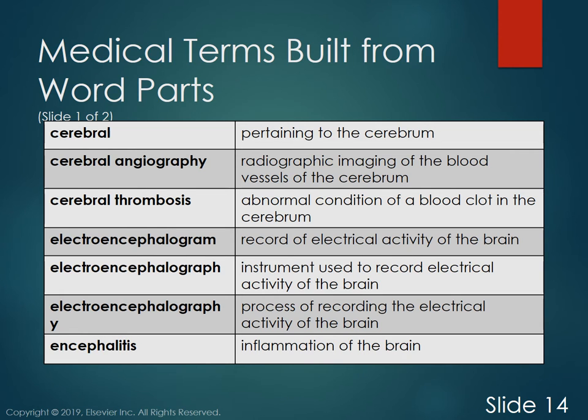So some medical terms built from word parts. The first one is cerebral. And cerebral, remember, AL means pertaining to, and cerebro means cerebrum, so pertaining to the cerebrum. Cerebral angioplasty. Remember, we heard the word angioplasty when we were in the cardiovascular lesson. And so an angiography is a radiographic imaging of the blood vessels. Now, here we're specifically speaking to those pertaining to the cerebrum. Cerebral thrombosis. Remember the word thrombosis, right? The condition of having a clot. So this is the abnormal condition of a clot in the cerebrum.